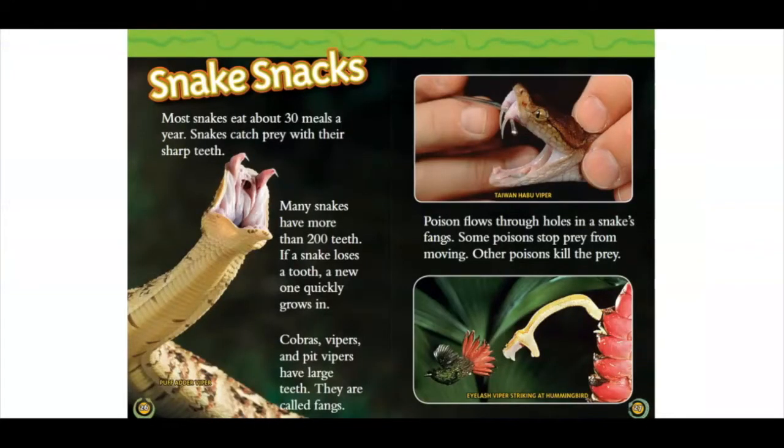Snake snacks. Most snakes eat about 30 meals a year. Snakes catch prey with their sharp teeth. Many snakes have more than 200 teeth. If a snake loses a tooth, a new one quickly grows in. Cobras, vipers, and pit vipers have large teeth. They are called fangs. Poison flows through the holes in a snake's fangs.